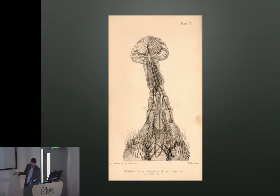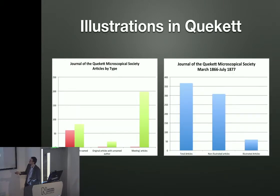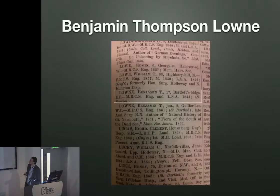So Suffolk himself, the lithographer, I should really learn how to use these next time.